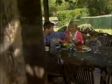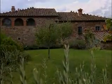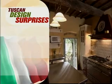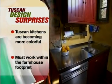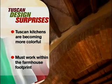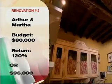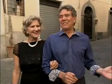Let's talk about Arthur and Martha. They live in that exquisite farmhouse right outside of Arezzo. You know, I was blown away by the super professional kitchen and, of course, that magical courtyard. I really was surprised to see a little more color in Tuscan kitchens, and I was also really surprised that you can't change the structure of an old farmhouse. You have to work with what you've got, and they did a really nice job. They're actually going to get 120% on the return on investment. That is $96,000.